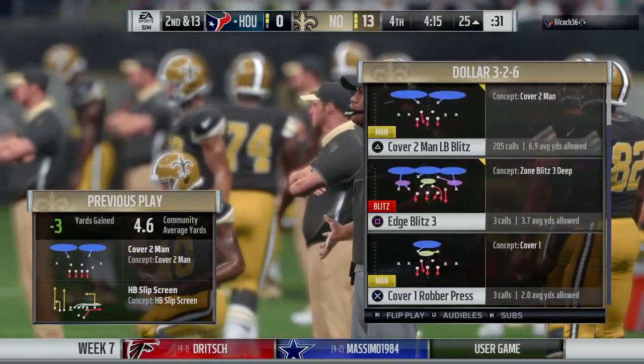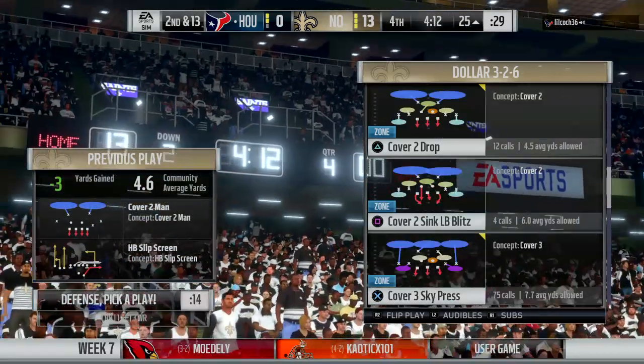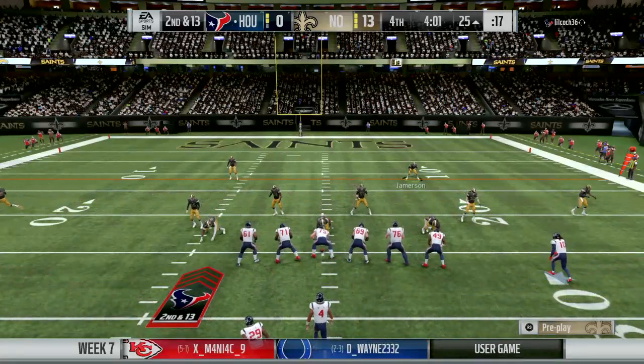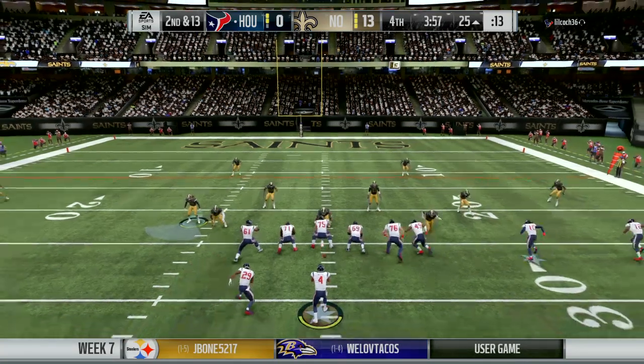Well, that was a simple throw and catch, but even with that completion, 0 yards gained, so they're behind schedule on down and distance. I think they were hoping to get it to him. He could make a man or two miss, but that window closed quickly. The loss of 3 on that first down pass play, now second and 13.